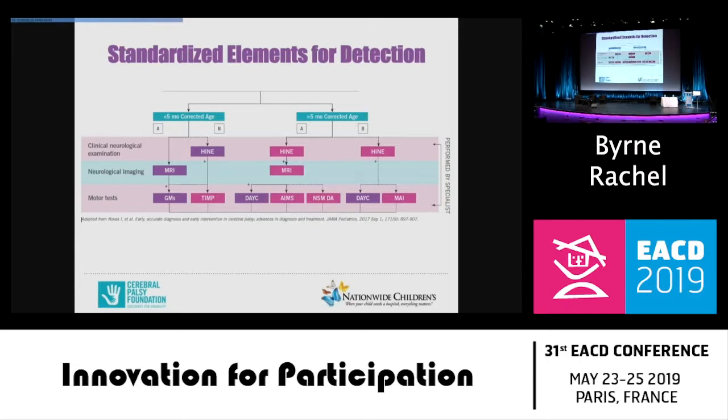So I was talking about 5 elements to make a diagnosis. I said clinical history, neurological exam, neuroimaging, tests of motor function, biomarkers such as the general movements assessment or cutoff score on a test, and then finally, there's always the last part that's not part of the diagnosis, but it's excluding everything else. So excluding genetic and metabolic problems. So the reason for those elements is that they are all part of that 5-part panel that lets us make the diagnosis.